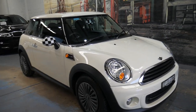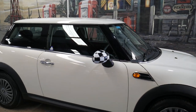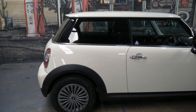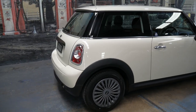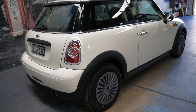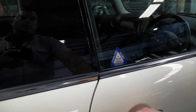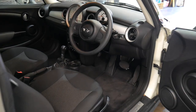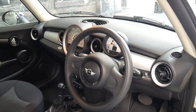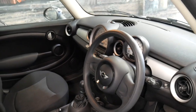My name is Philip Tarrant and I'm going to be talking about this 2012 Mini Cooper. It's done just 35,000 kilometres since it was brand new and it is a fully automatic and it's registered until January 2019. It's off-white with charcoal interior. And it is in particularly good condition, as you would expect for a car with only 35,000 kilometres.